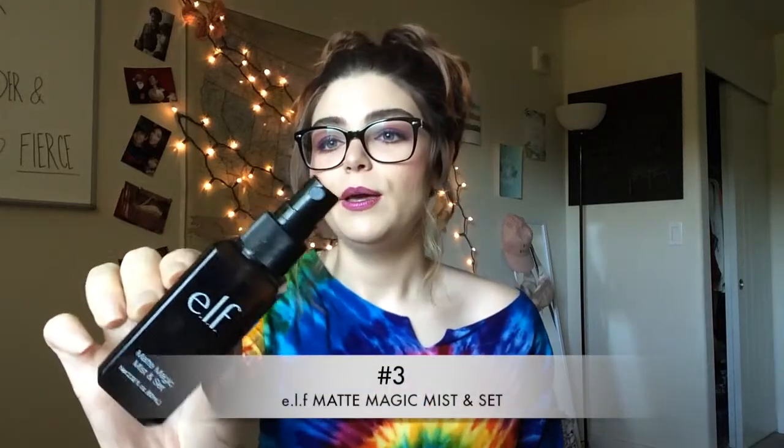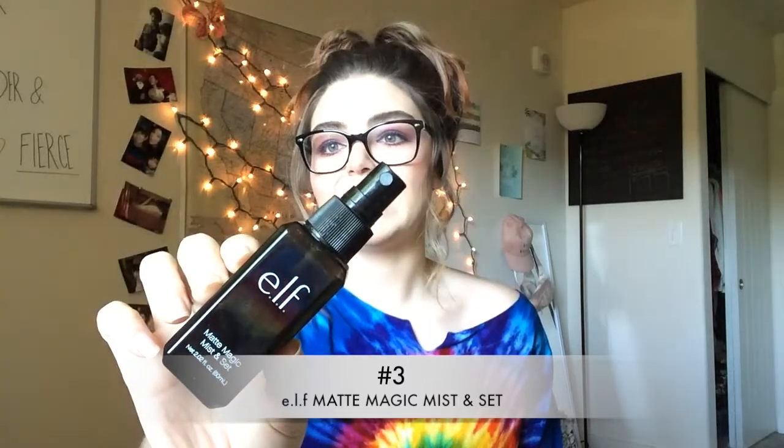And the last spray product for makeup that I'm going to be talking about is the e.l.f. Matte Magic Mist and Set. If you like your makeup to be a little bit more on the matte side instead of looking dewy, this is a great setting spray. This is kind of the difference between Pixie and matte.